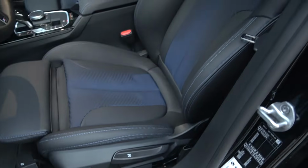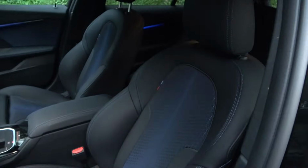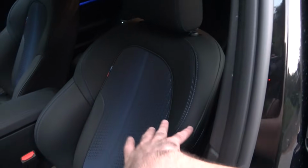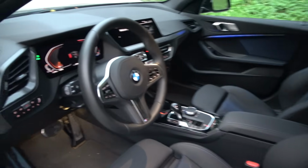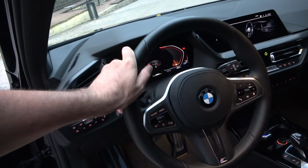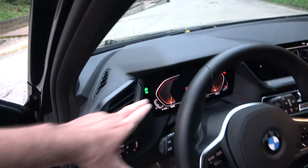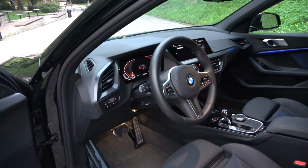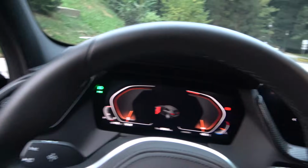Yeah, overall I'm a huge fan of these seats, and the best thing is that you can also get the M Sport special seats, the sport seats with integrated headrest, but I think that these ones are more comfortable. These are actually very comfortable indeed. Also you get the M steering wheel, it's very thick actually, so that's a cool feature. And the digital cockpit, I'll explain all about the cockpits right now actually. Let's enter the car.